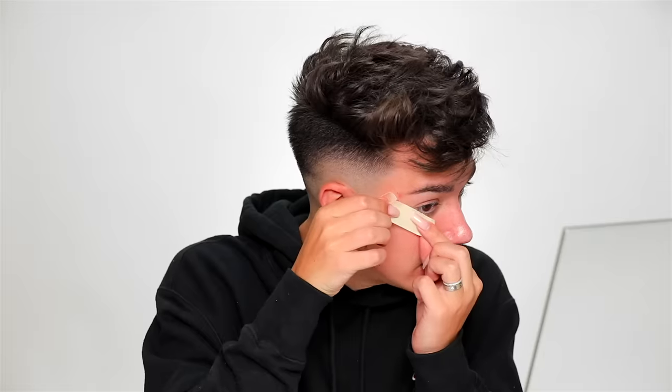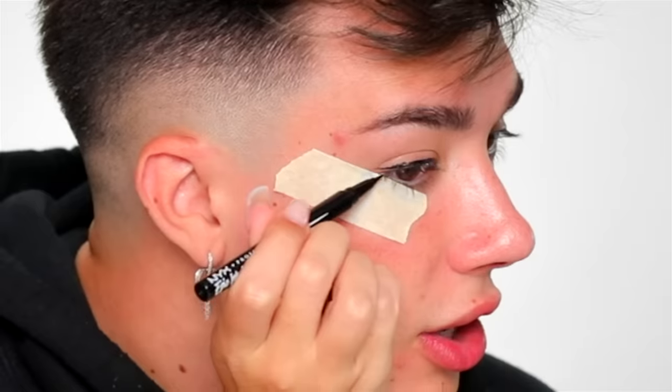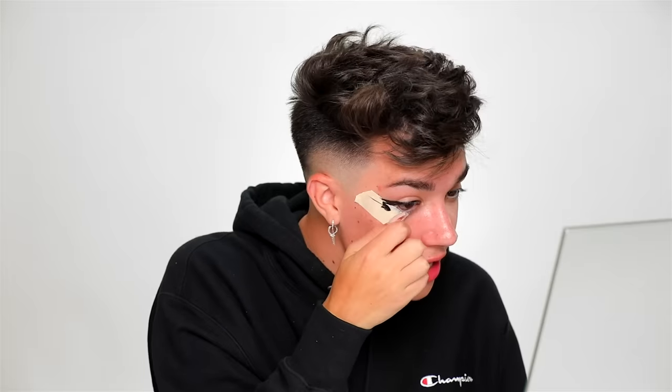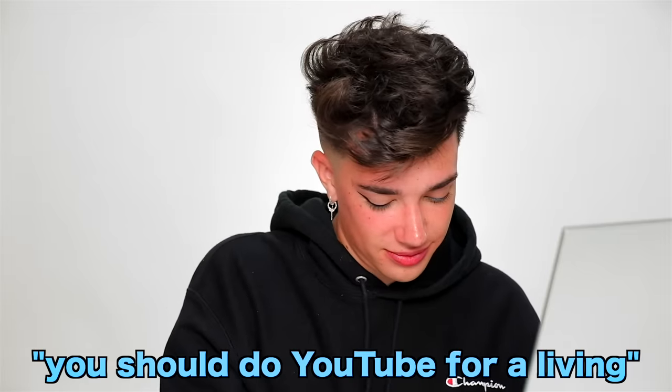But while I do have the tape here, I'm gonna show y'all what you can actually use the tape for as a good makeup hack. So we're gonna take a little piece just like this, and we're gonna align the tape with the bottom of our eyelid, just like that, okay? That's gonna feel uncomfortable, which is fine. Now, when you get to the outer corner, you just draw on your nice triangle. And you're just sitting here like, oh no! Oh my God, my eyeliner is now messed up. All you do now is just take the tape. Whoa. Beautiful. You should do YouTube for a living.